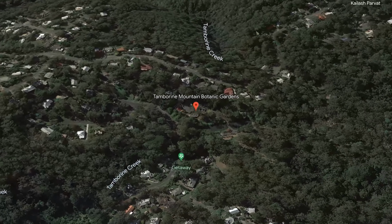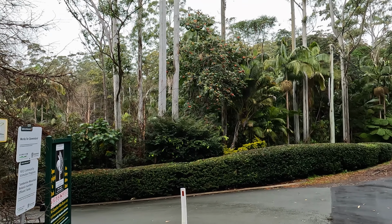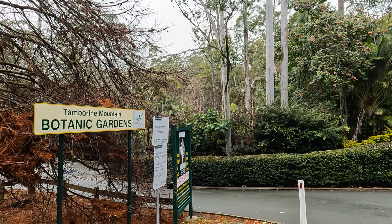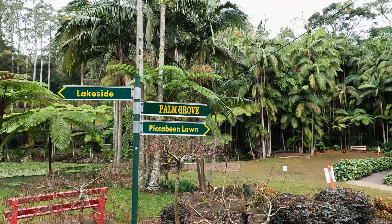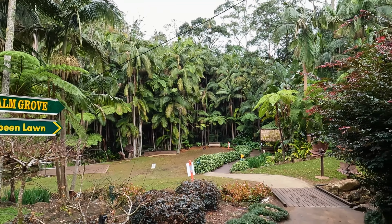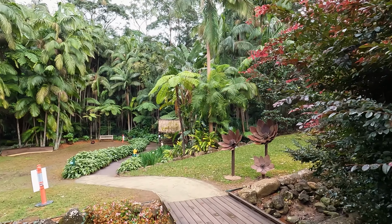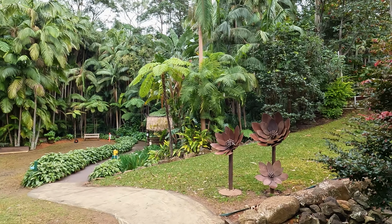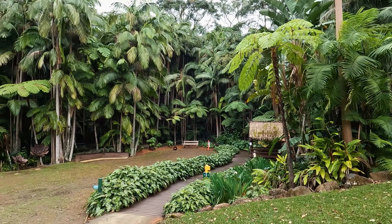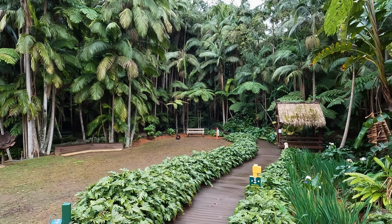In this video, we will take you on a tour of Tamborine Mountain Botanic Gardens. Tamborine Mountain Botanic Gardens is a stunning natural wonderland located in Gold Coast Hinterland. The gardens span across 11 hectares and feature an impressive collection of flora and fauna from all over the world.